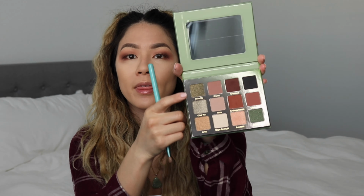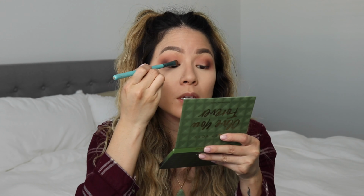Next, I'll probably deepen it up a little bit more, but I'm gonna go in with the olive shade now. It's called Olive Me. Olive Me. And I'm just going to use a flat brush so it picks up the pigment. Let's, ooh, fallout. A little bit of fallout, but that's okay. Just gonna pat on a little bit more. I'm just gonna deepen up the outer corner a little bit.